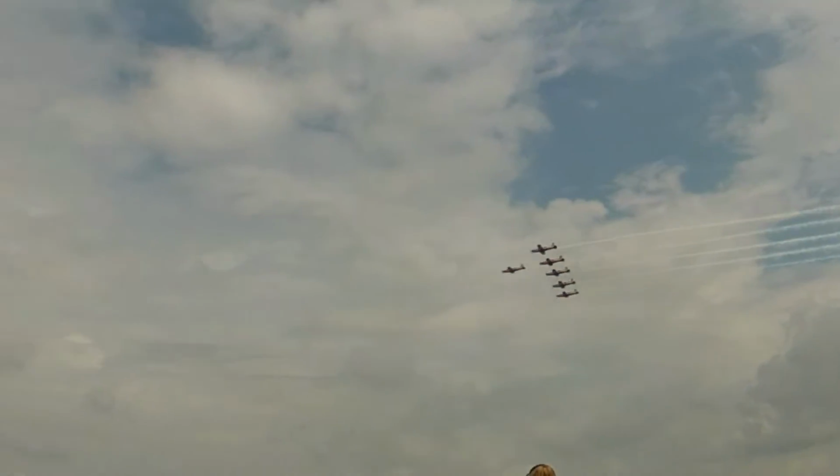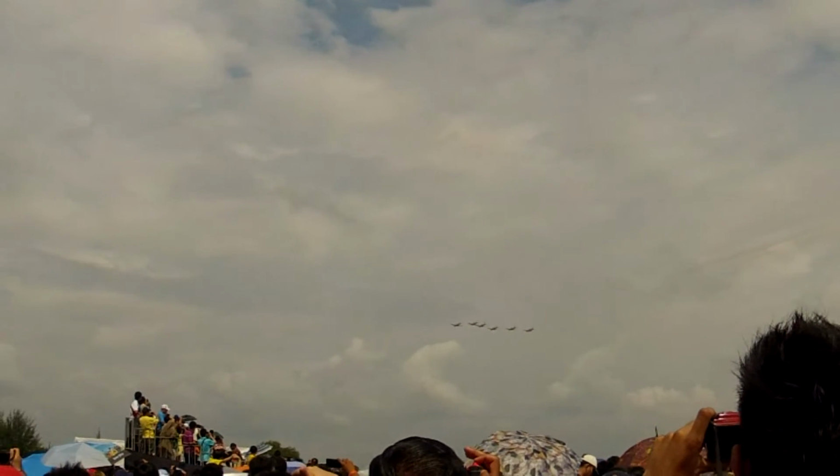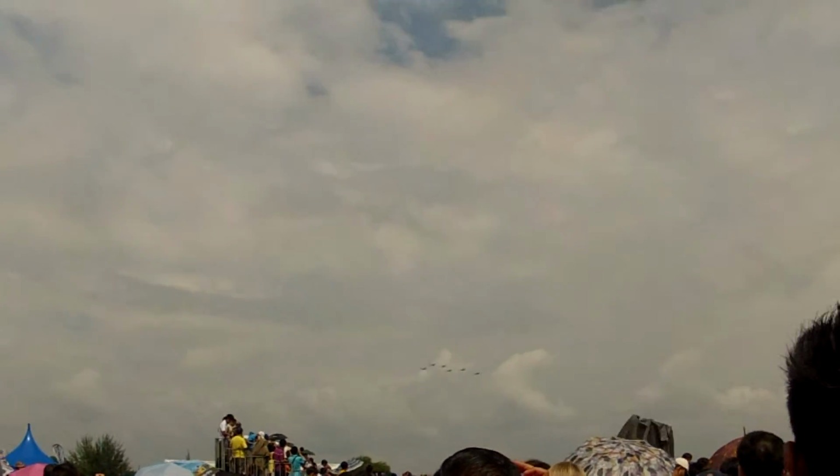As you can see now, they're in what we call the Leaders Benefit Fly Past. The Leaders Benefit Fly Past is a tribute to our very first Roulette leader, Squadron Leader Phil Dunn.